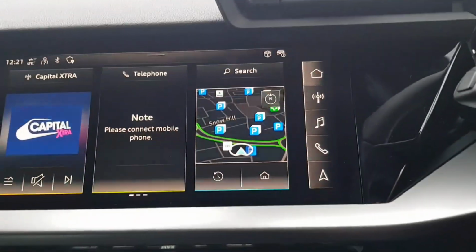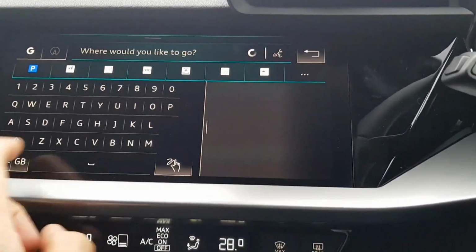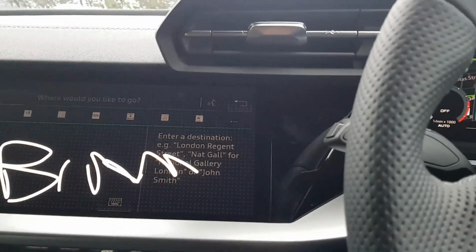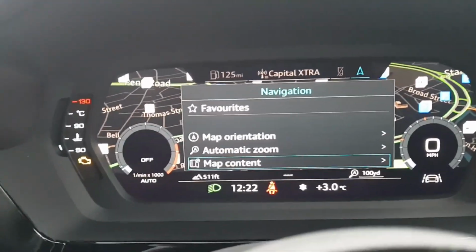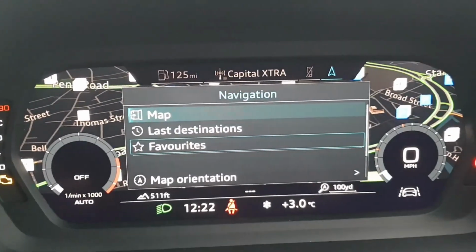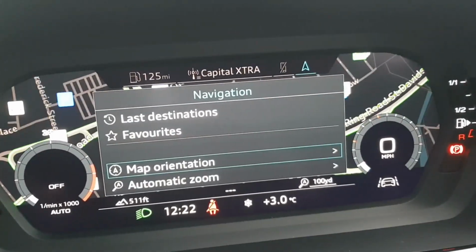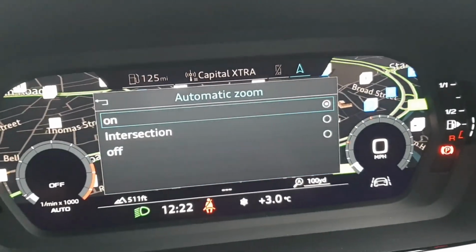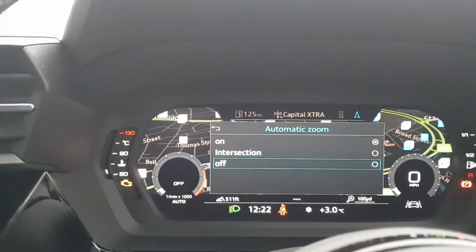Of course you do that by pressing the screen on here and using the touch screen, so let's go into that. So using either the handwriting recognition. I'm surprised that picked up. That was terrible. So yeah, you can enter your destinations on there, but if you go into somewhere that you've recently visited, you can click on last destinations, or of course you could set your favourites on there as well. Map orientation just chooses whether you want the 2D map or 3D map, which is my preference, and automatic zoom is on, so that means that the map will actually zoom in on a bit of your closer location whilst you're moving.